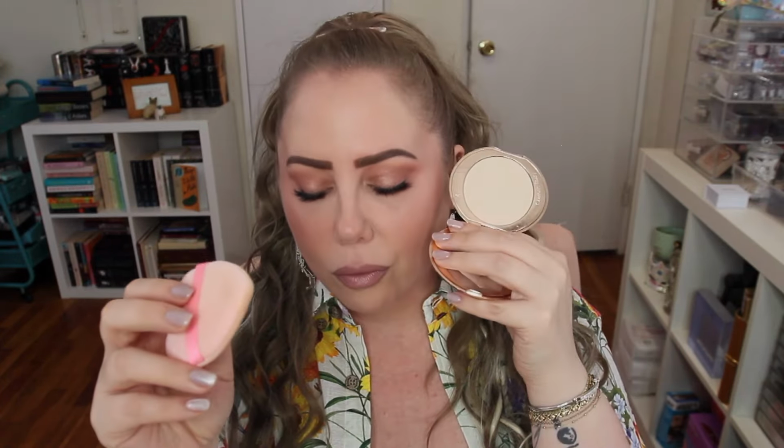I started pairing it with a puff. And what I do is I work it into the puff, tap off the extra on my hands, and lightly press it into the skin. I now understand what the hype is about this. This makes me look sculpted and beautiful and just blurred. It is amazing. The holidays is coming up. This might be a good one to put in your cart for the Sephora sale, and check it out.